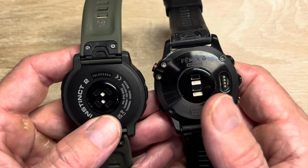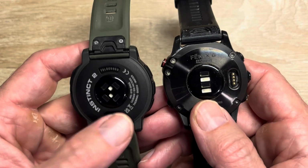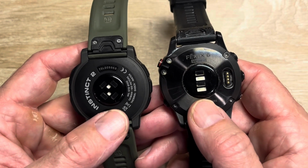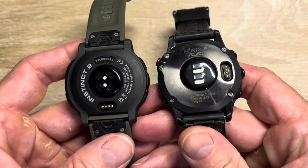With both of them, definitely lesser accuracy on the Fenix 6 when it comes to high intensity interval training, and more accuracy here, but still missing a good amount. So with both of these, you'd want to connect to a chest strap. With the Instinct 2, you'd be a little bit better off, as it would be a little bit closer to accurate with the training, tracking, and training load details.